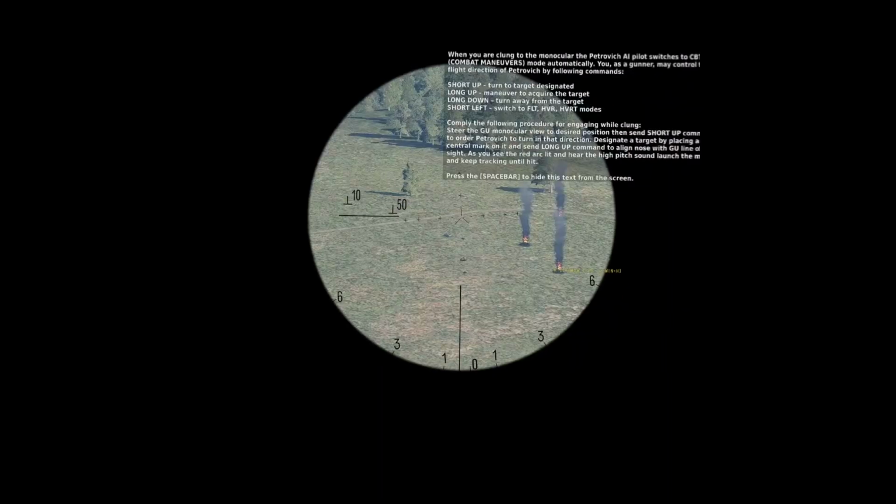Shot up, turn to target designated. Long up, maneuver to acquire the target. Long down, turn away from the target. Shot left, switch to FLT, HVR, HVRT modes.